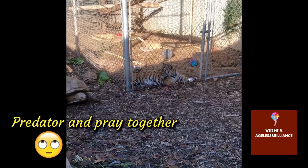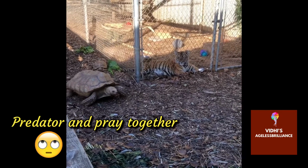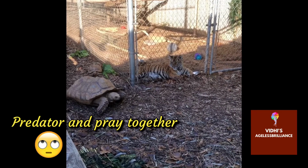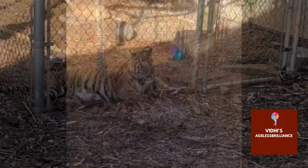A baby tiger, it's a small cub, and an African tortoise is just roaming in front of him. This is really bad condition, not natural.